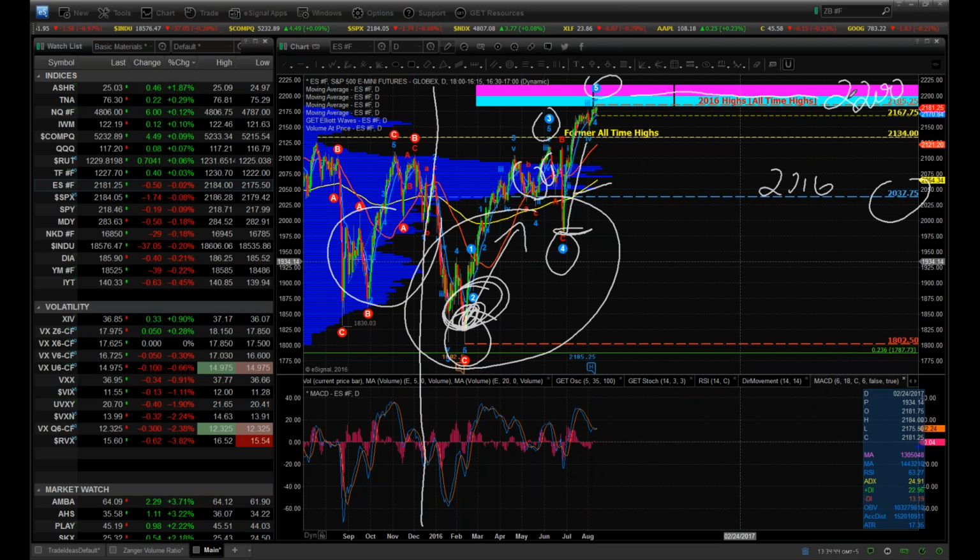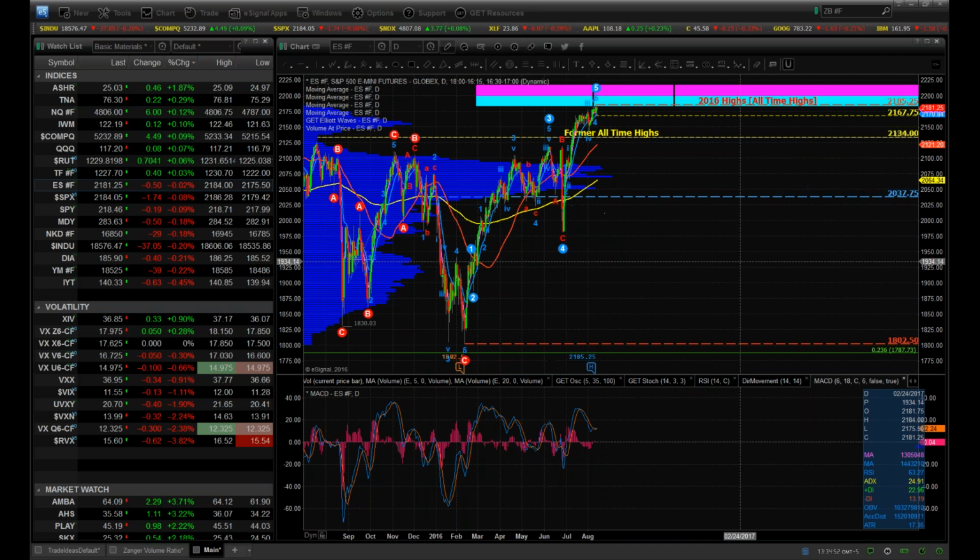And you can see that there are a couple of things that I've left on the chart here that I think we need to just revisit for just 1 minute. The first thing I want to do is show you guys the prior all-time highs. 2134, you can see I've got right here. 2134 is where we were at former all-time highs for over a year and several months, over 400 and some odd days. And then we finally broke clear of it right in this area here.